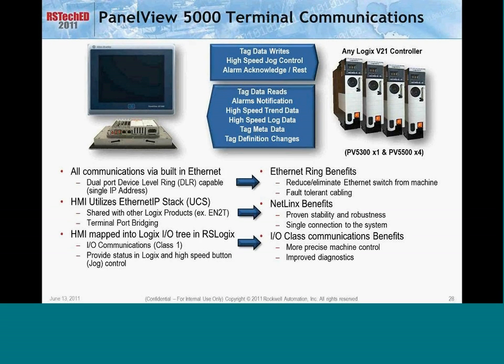interact with the controller. In addition to the Class 3 type of communications that we use today, the terminal will actually be able to support a Class 1 communications capability. We'll talk about some of the things that provide the high-speed jog capability coming up, where that becomes very valuable. But it both provides more accurate and timely communications, as well as providing enhanced diagnostic capabilities, both for the controller as well as the terminal.